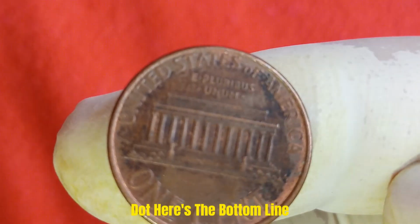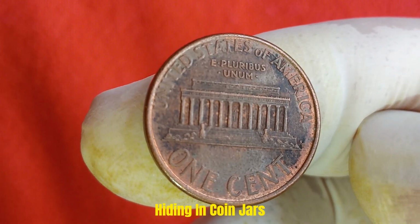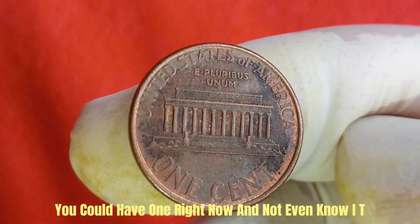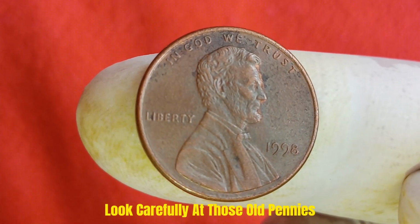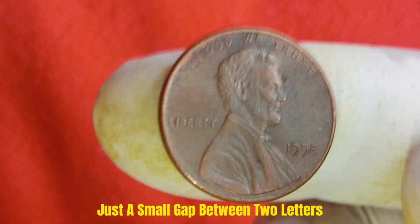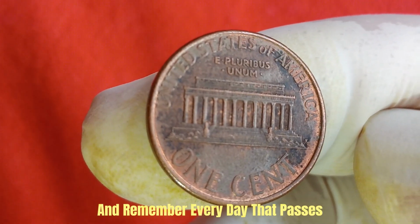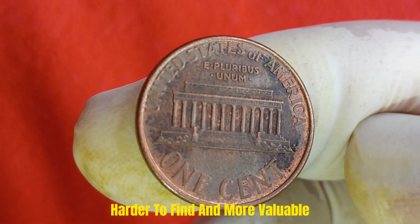Here's the bottom line: there are millions of 1998 pennies still out there, hiding in coin jars, old purses, desk drawers, and bank rolls. You could have one right now and not even know it. So start checking. Go through your change, look carefully at those old pennies, and keep an eye out for that wide AM spacing, because that one little detail, just a small gap between two letters, could be the difference between 1 cent and $500,000. And remember, every day that passes, these coins become rarer, harder to find, and more valuable.